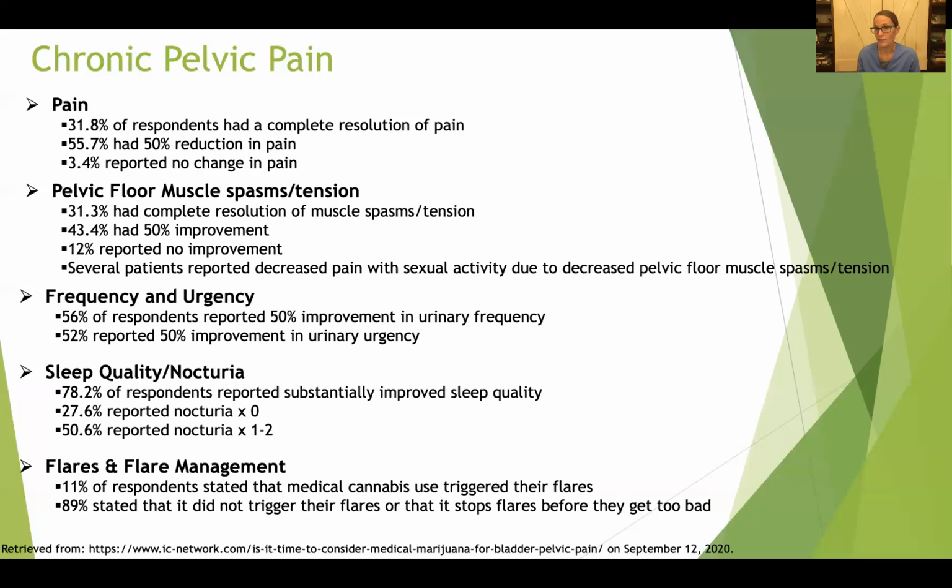And finally, flares and flare management. 11% of respondents stated that medical cannabis use triggered their flares. However, when you read their responses, it's because it caused them to eat more food, they said, which they wouldn't normally eat, which they think caused their flares. 89% stated that it did not trigger their flares, or that it stopped their flares before it got too bad.